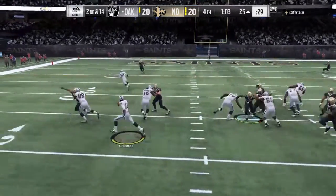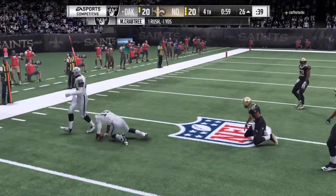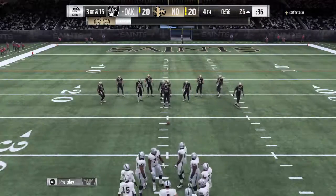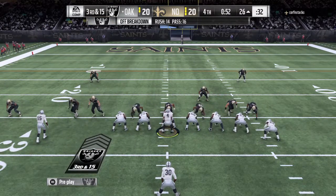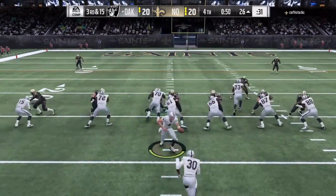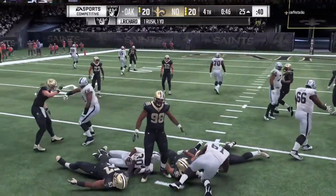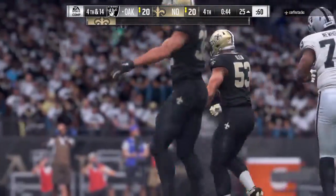Oh, a design run for their wideout. And he's going to lose yards. They take him down at the 26. It'll be a loss of 1, and they're going to face an uphill battle here on 3rd and long. Down. Blue 80. Down to the 25. Only a yard on the pickup there, and it's going to leave them with a 4th down.